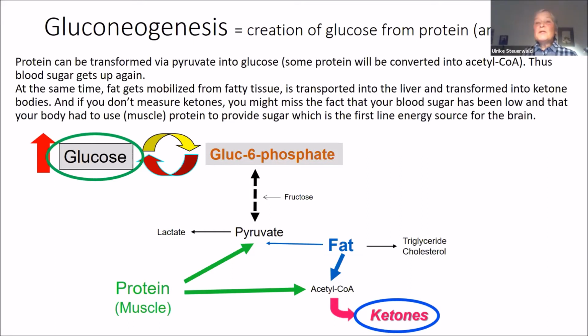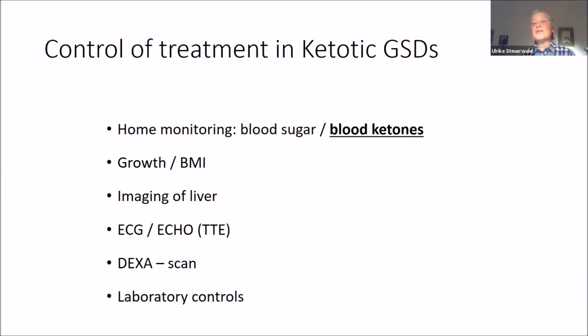How do we control whether the treatment of ketotic GSDs is fine? At home, you should control your blood sugar and, very important, the ketones. As I just showed you, just to have a fine blood sugar never will tell you exactly what has been happening during the last 2 or 3 hours. That's why you need the ketones.